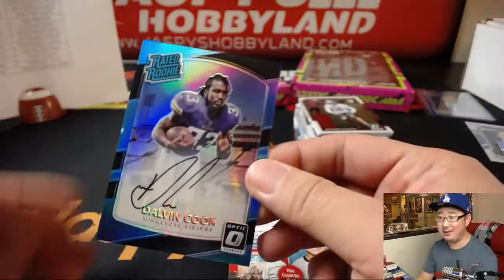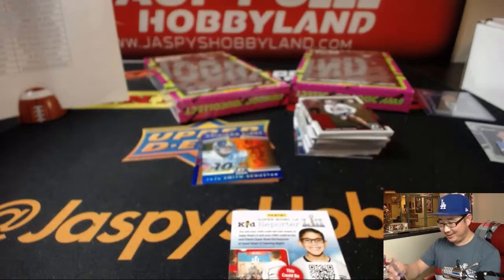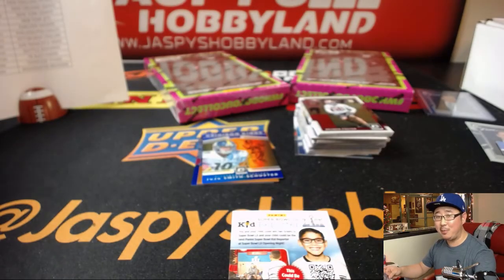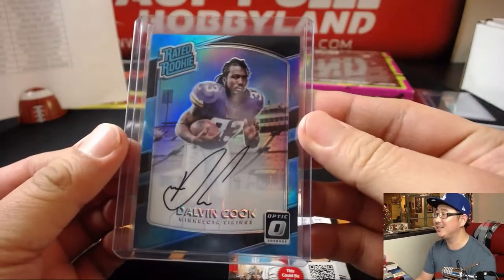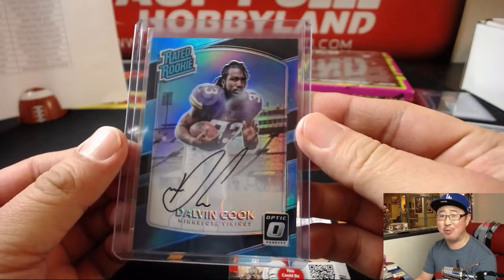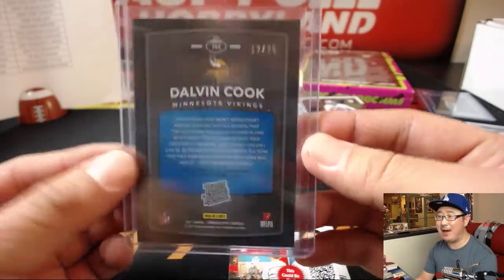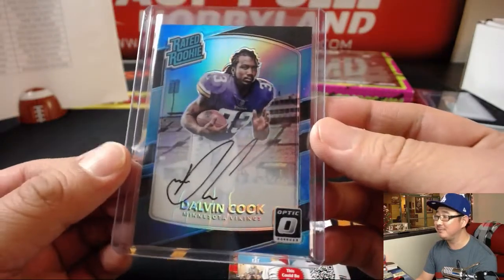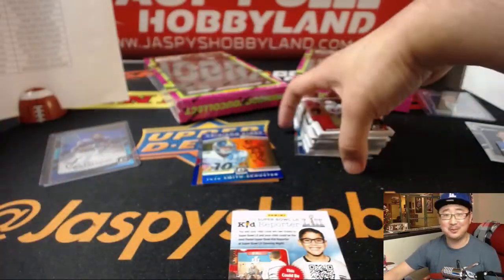Oh, how about that? There it is. Found it, Diego. Diego was getting all bummed out. Have you even pulled a Dalvin Cook yet out of these case breaks? Yeah, Diego, yes. Black refractor, rated rookie, Dalvin Cook, on-card auto for, that's right, Diego Torres, 12/25. Boom. There you go. Congrats. Thanks for getting in, man.